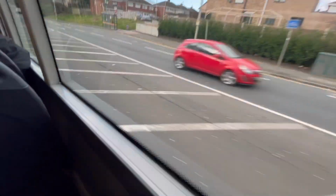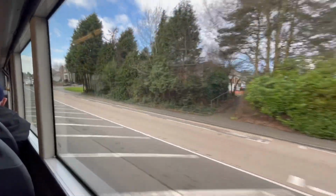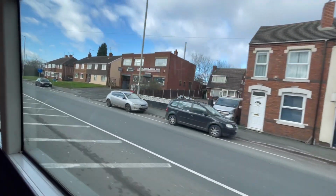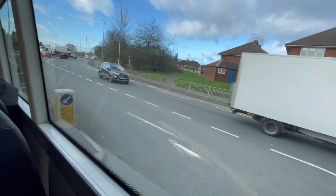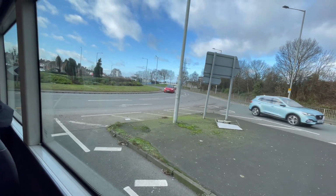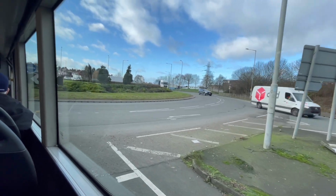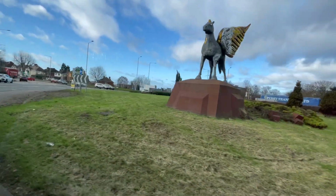So just continue to enjoy the journey so far on the 226 service bound for Merry Hill. So then we now come down to Pegasus Island, where that iconic horse with the wings on sits in the roundabout area. As you know, Pegasus has been on the island for a good many years now, and he's always been popular. So you'll see Pegasus as we go around the island. Pegasus is a very iconic horse. So there he is, there's Pegasus, just right there.